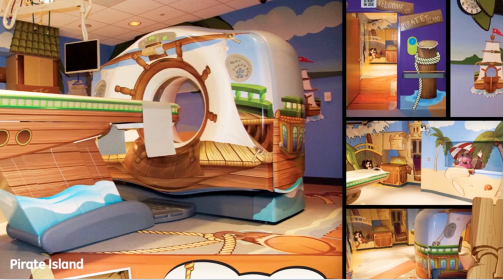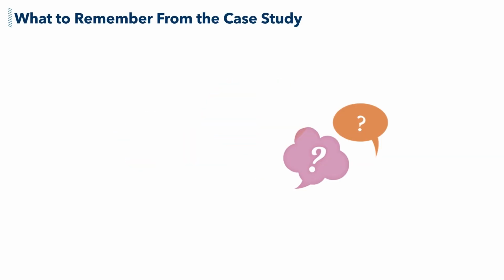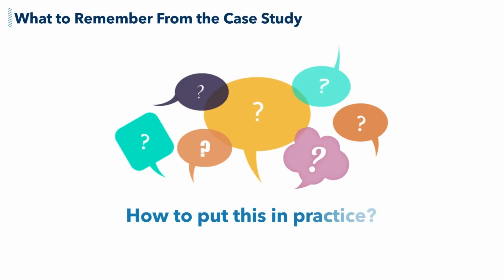In the story, the boat would be attacked by pirates, so the child shouldn't move, and if they did, the pirates might find them. If they stayed perfectly still, they'd be safe in the boat. Afterward, they'd find the treasure and get a surprise. Doug was able to turn something scary into a creative adventure. What should you remember from this case study, and how can you put it into practice?